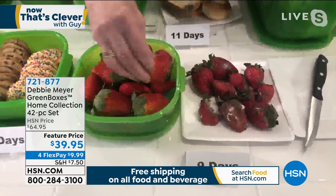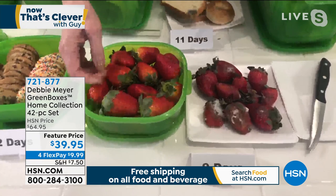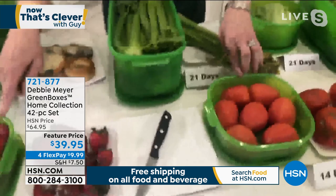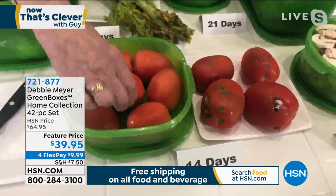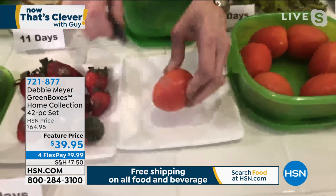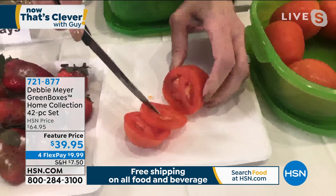My green boxes are made with my proprietary formula of natural ingredients that cannot be washed out or worn out. As long as you own them, as long as somebody else owns them, as long as they exist, they will work for you. So independent testing said at 14 days, your tomatoes would probably turn into that. But not if you keep them in my green box. And I'm going to cut it open so you can see what a tomato looks like in 14 days in my world. That's 2 weeks.